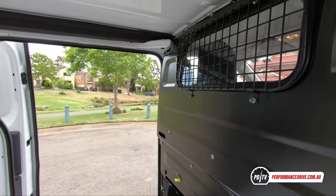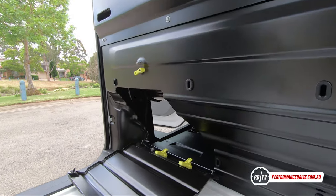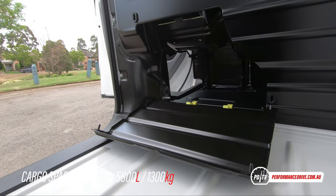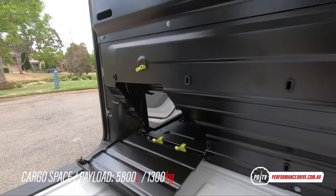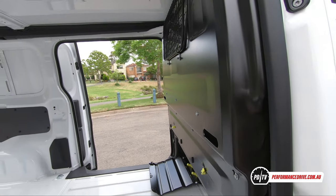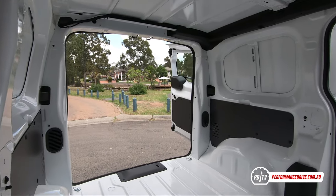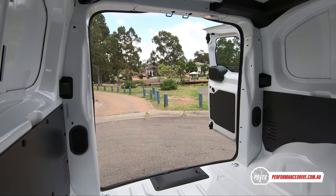There are three seats across as well, or you can flip down the center seat for a more conventional armrest and console. The standard model offers 5,800 liters of cargo volume, but if you need more, the long version offers 6,600. Tie hooks are strategically positioned around the place, and we love the secret door latch under the passenger seat.